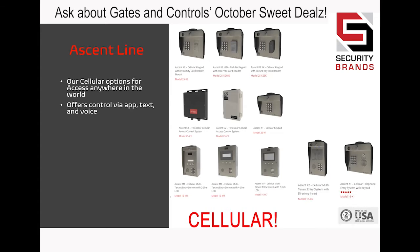So the Ascent line is the only line that you have that you can open and close the gate with your cell phone. The Edge, you can also open and control with your cell phone when you're in Bluetooth range. My Ascent line, you can open it anywhere, wherever you are. So if you had a house in Utah, Richard, you could open the gate for someone from here.